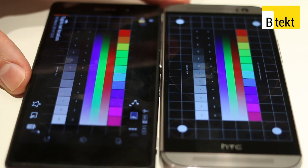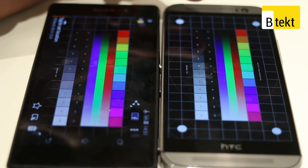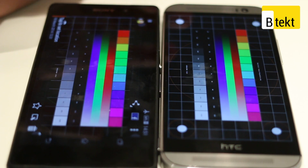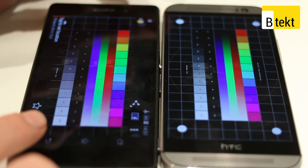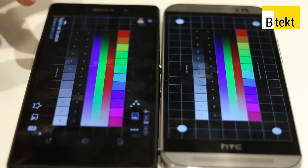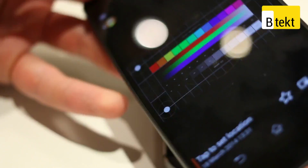As you can see, these are at full brightness, and you should just be able to make out the really striking differences right here, and that is that the HTC One's display doesn't pack quite the same level of punchiness and saturation as the Sony Xperia Z2. Now that may not be a bad thing, because if we take a look on the bottom left hand side, you can actually see the Sony Xperia Z2's whites aren't quite as color accurate.